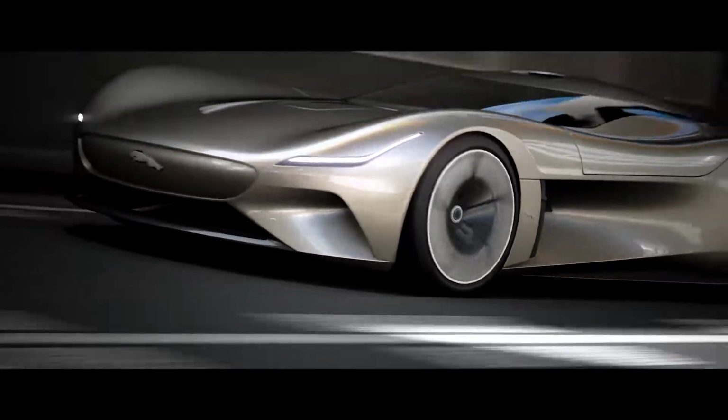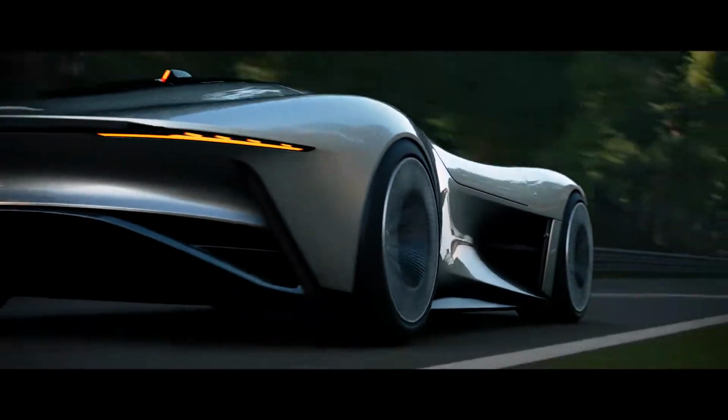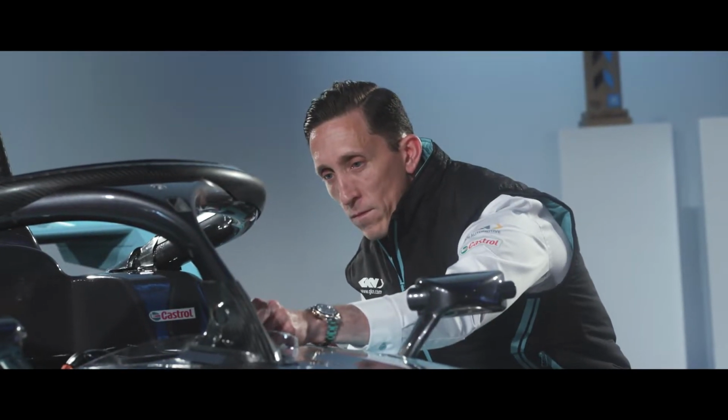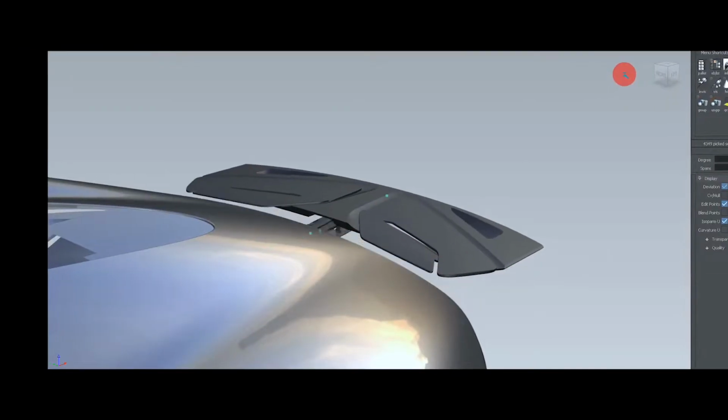So the drivetrain of this car is fully electric and features an amazing free motor system inspired by the I-Pace and the Formula E Jaguar racing car. It has 750 kilowatts of power and it will launch from 0 to 60 in 1.9 seconds. The car uses the same battery and motor technology that we use in Formula E. Vision GT is a blue sky design, so we're not limited by anything. It really is an opportunity to think, what could the ultimate electric car be?